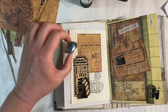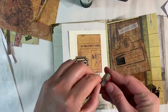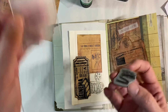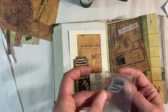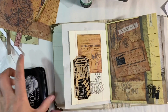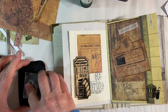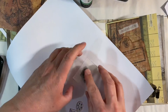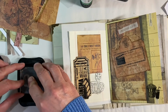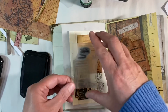And then I was thinking that I could maybe stamp this little film reel here. Right, what have I done with my little mini stamp platform? So again, bring back the Stays On. Let me just stamp this off on a piece of paper again first. There we go, that's fine. These are really nice stamps. I like these a lot. And I'm going to have that there like that.